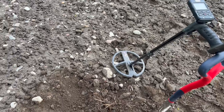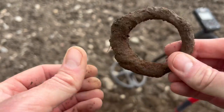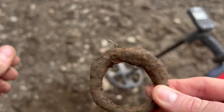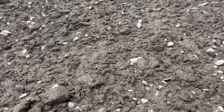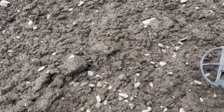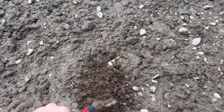This one was jumping all over the place, and we've either got Goliath's wedding band or an iron ring thing. And I think it's a ring thing, but yeah, could be anything, something agricultural related. Oh well. Well, it's certainly keeping me busy with the digging. I'm only 22 minutes in, and as well as the good targets, I've had half a dozen bits of foil and aluminium that you won't see because I'll cut them out.